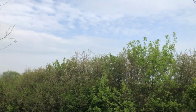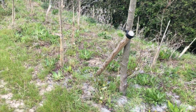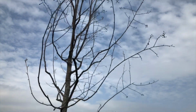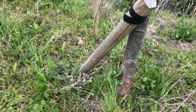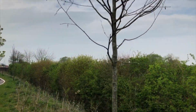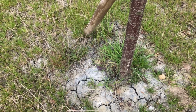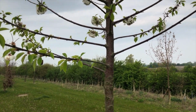Older, dead. Another one, dead. And another one. Should be coming to leaf this time of year, and it's not. It's dead. Small sign of epicormic growth growing at the base there. It's not going to recover. There's another one, dead. Look at how dry the ground is, how desiccated the soil is. There's no mulch. This is a cherry, and this is actually alive, which is great.